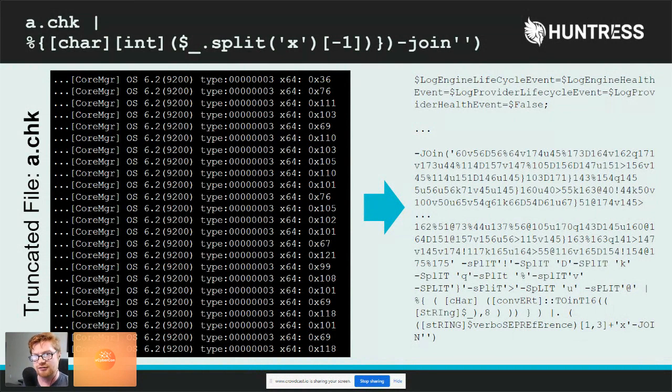Is it turning off logging? Again, malware's trying to hide, stay under the radar, not be caught by anything, or at least not leave any traces. Don't leave any fingerprints on what it's working with. It'll turn off logging. Very cool, very neat.